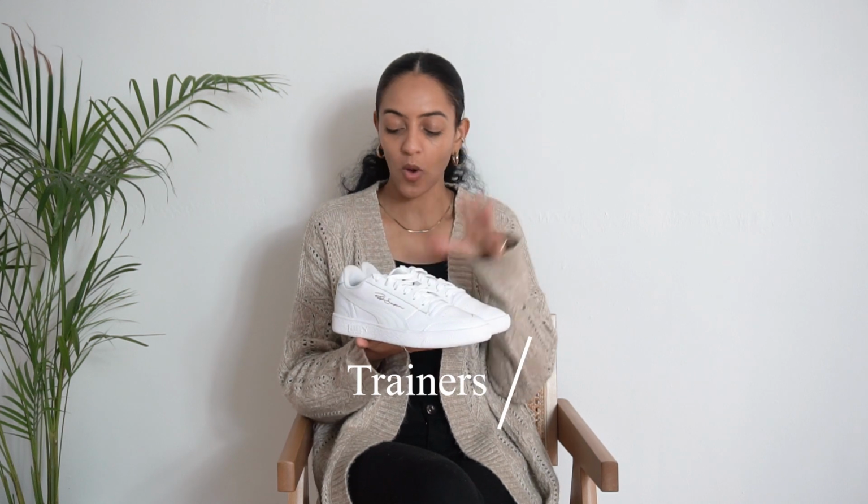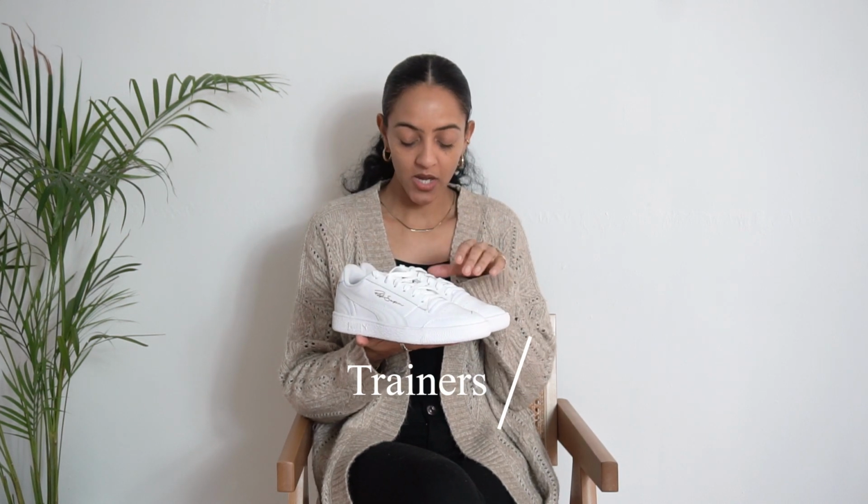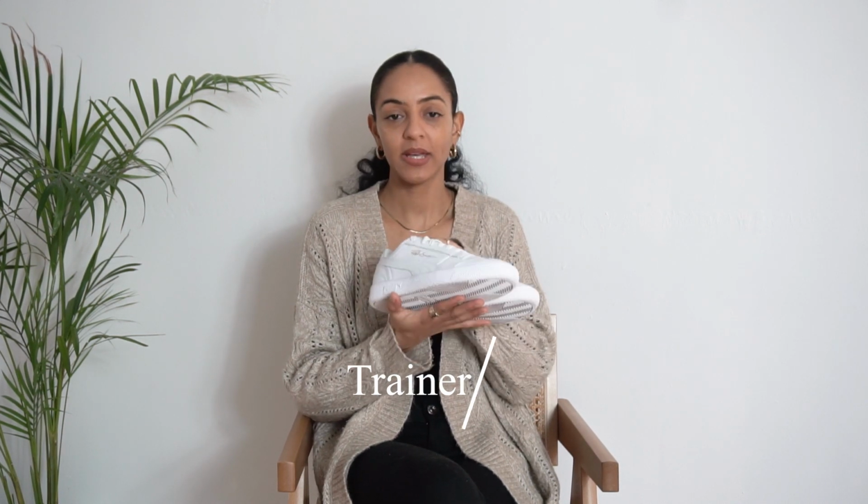So the next thing I think you need to consider when thinking about your winter essentials are a pair of trainers. So these are a nice white pair, they're Puma, and they're just a very basic pair of white trainers. Now again, you don't have to have this exact pair, but I definitely find trainers in the winter season to be great.